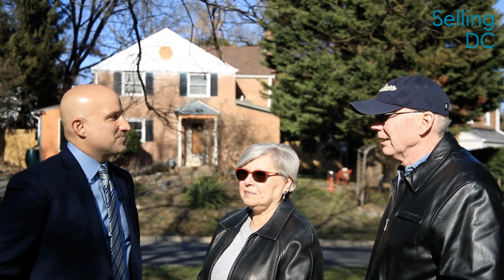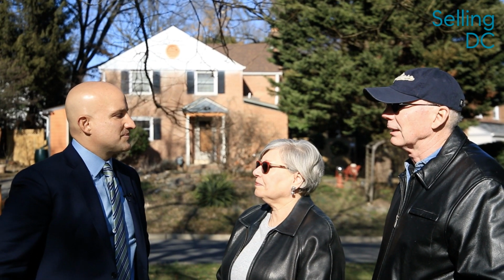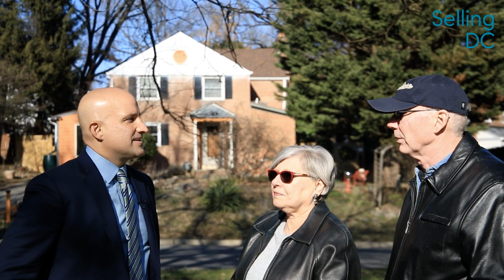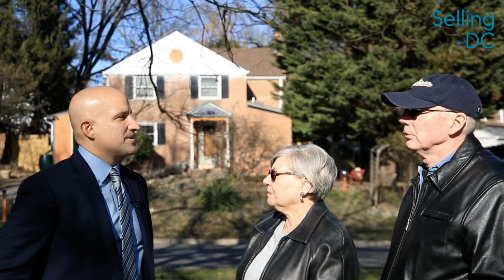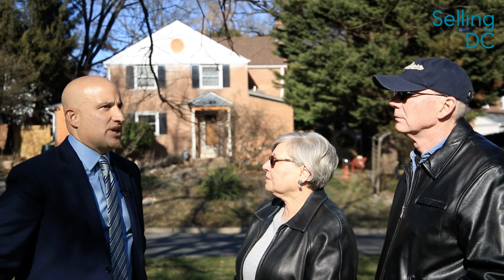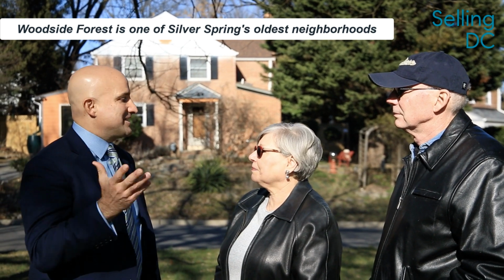The traffic is really very, very mild. There's not a lot of cut-through traffic, and the people who live in the neighborhood drive carefully because they know that there are children and families and dog walkers around. It's an amazingly walkable neighborhood. It's a beautiful neighborhood, and it's really known for its leafiness and its trees. Woodside is not just a word, and forest is not just a word. It really happens here in this neighborhood.